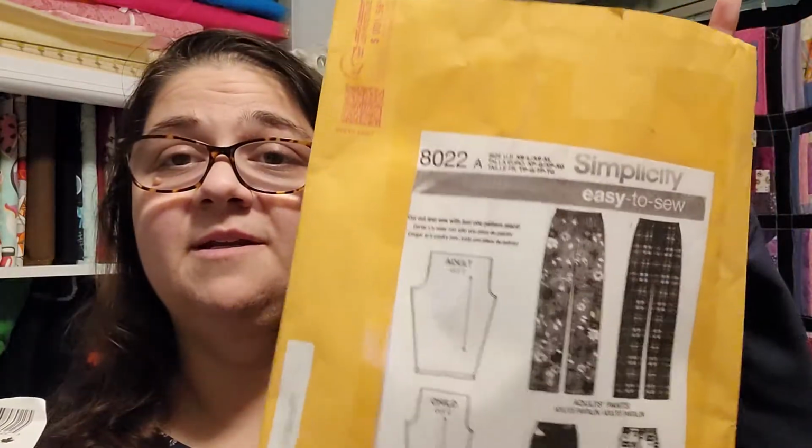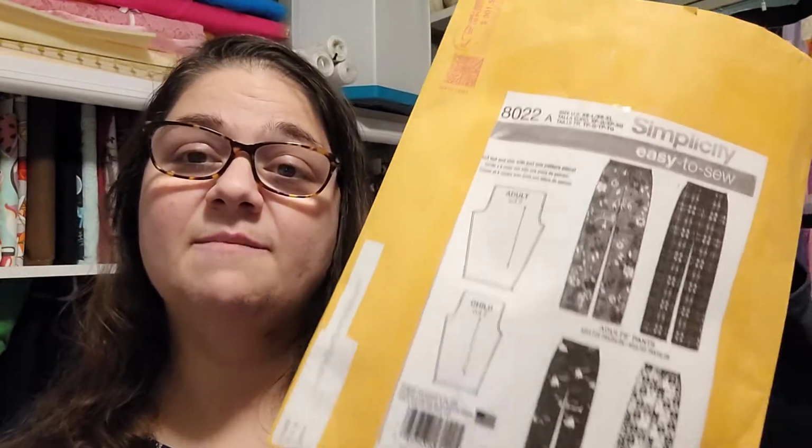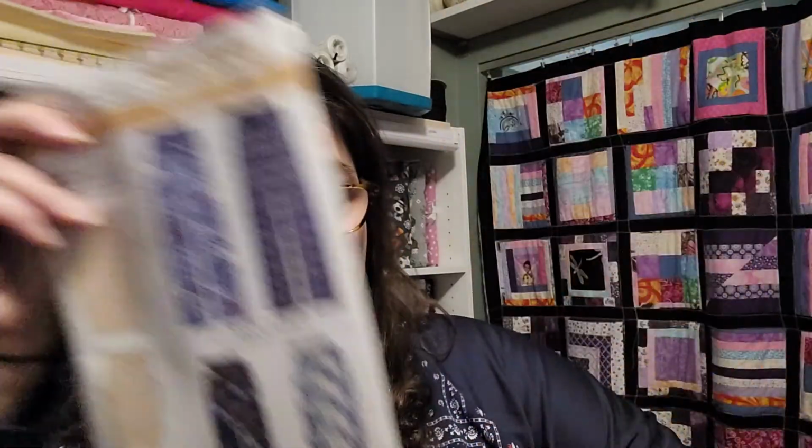And this is what I do. I take the pattern, I trace it, and then I put it in a manila folder or manila envelope kind of thing. My husband gets these from work because he works from home. So when they send him documents, they always send it in a folder, in an envelope like this. And then he gives it to me so that I can use it for my patterns.